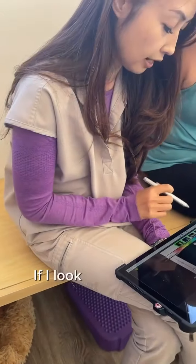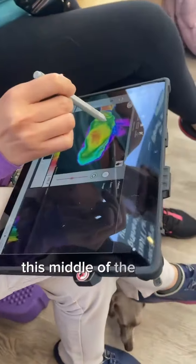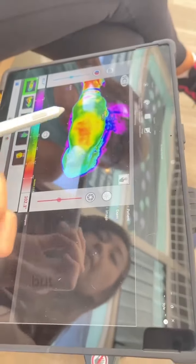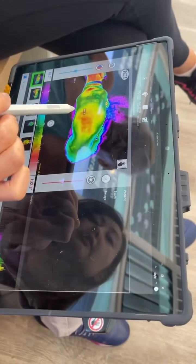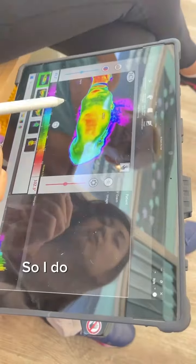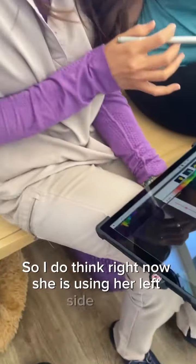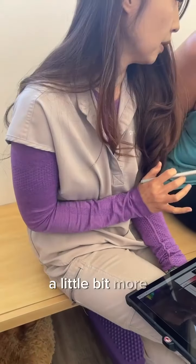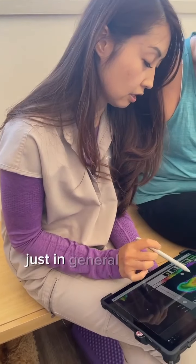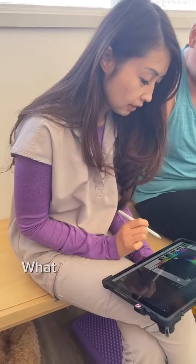Okay. If I look at her back pattern, we do know this middle of the back is going to be more inflamed because of her disc issue. But I am also seeing that this is a little more than the right side. So I do think right now she is using her left side. Okay. A little bit more. There's a little more strain on the left than the right. Just in general, when I look at her left shoulder and left back area, that's what I'm picking up.